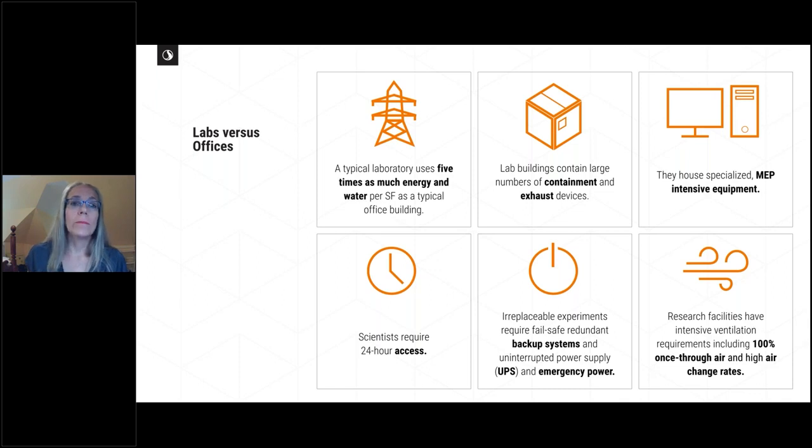The equipment is very specialized, often very sensitive to vibration, to temperature, to humidity. And because of those things, and because of the experiments that people are running, scientists need to be able to access the building 24/7, 365. So they really need to be able to check, monitor, and control what's going on in their spaces. And related to that, they will have backup power for a lot of equipment, so that it doesn't go down in the event of an emergency, and that is separate from your life safety needs. And we talked about the once-through air.